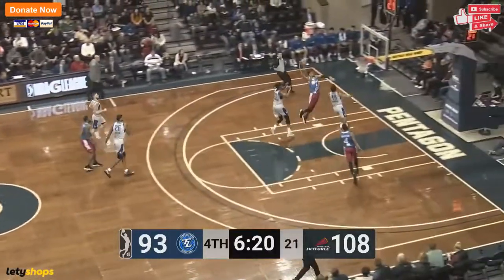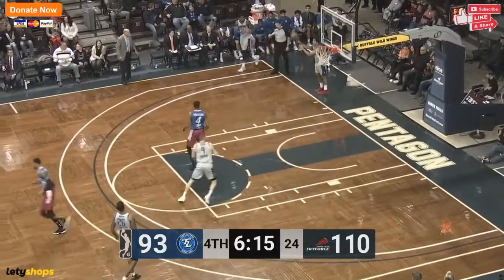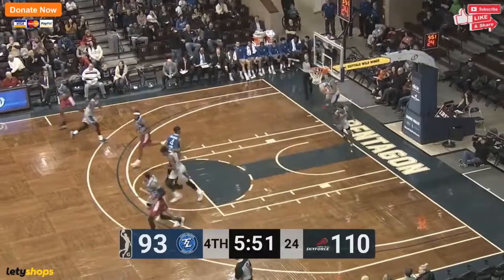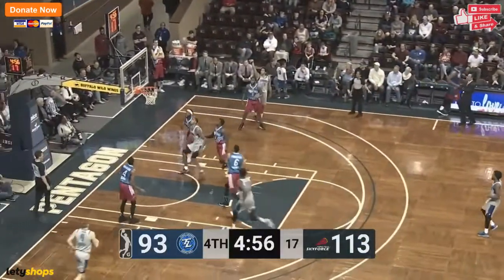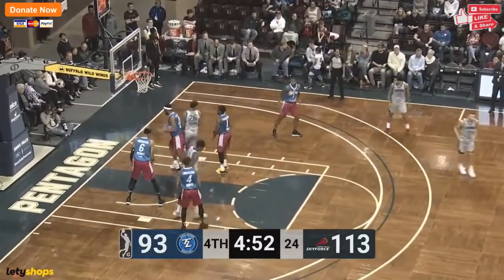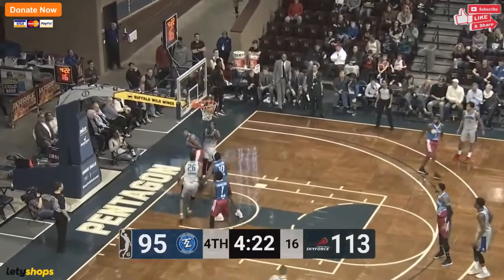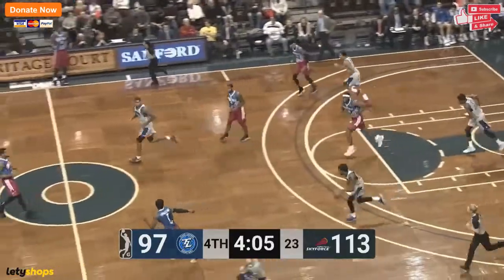Skyforce with a steal. Send it up to Raphael Putney, who will throw it down again. The Legends cut it to 6 during the third quarter, but the Skyforce have not let it get closer than that. Here's 3 for Rodney Purvis. Switch over to my G League score sheet. There's a jumper by Jackson. There's Hornsby with the rebound, and he'll put it through the Legends. And Macon into the lane, gets to the rack, he'll score it. 113-97. And there's a rebound to the Legends.